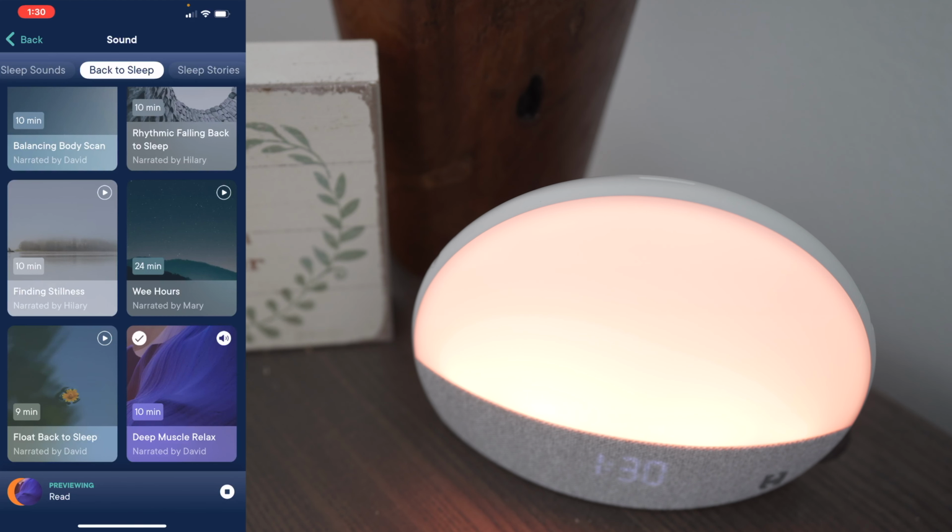Hello and welcome to this deep muscle relaxation meditation. You may be here because you've woken up and you're trying to fall back to sleep.